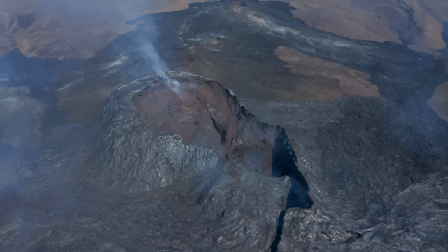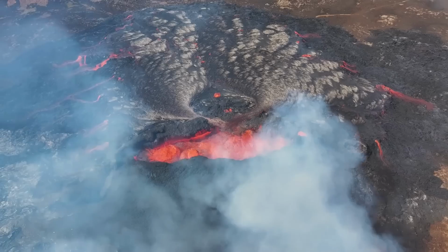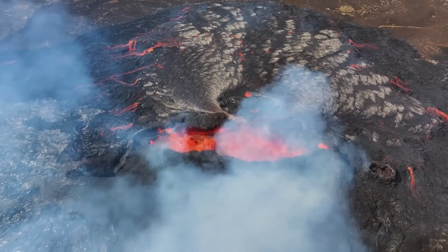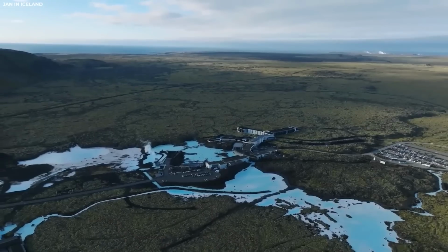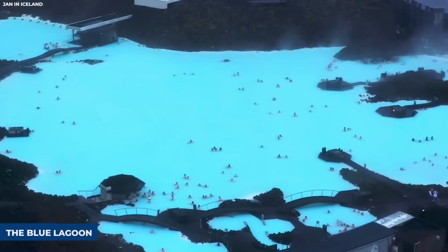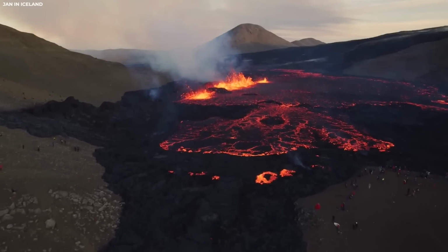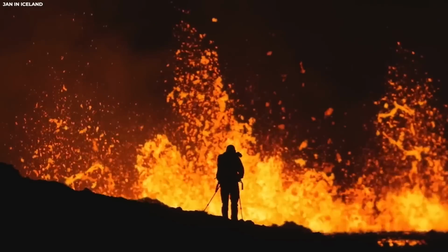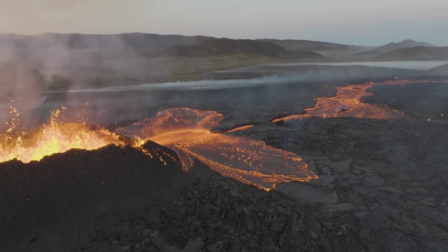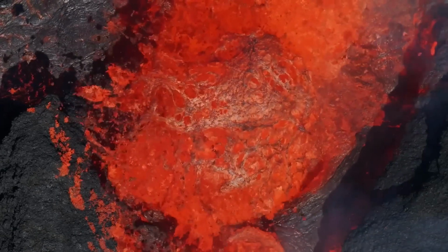The volcanoes of Iceland are not only agents of destruction but also of creation. The geothermal energy they provide is a significant source of power and heat for the nation. This energy powers homes, businesses, and attractions like the Blue Lagoon, a world-famous geothermal spa. Iceland's volcanoes have also played a role in shaping the island's culture and folklore. Stories and legends inspired by the fiery mountains and their eruptions are woven into the fabric of Icelandic history.